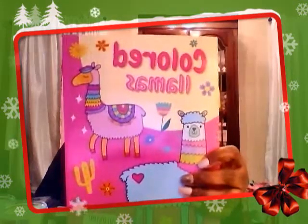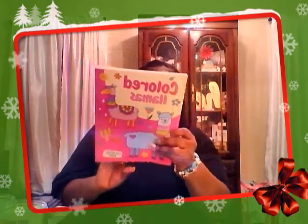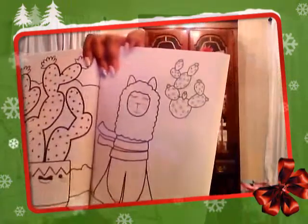And then the little girly in me saw these coloring books and I just went crazy. This one is called Colored Llamas. And yes, I did get this one for me. And this is by Vision Street there at the bottom. And let me just show you some of the pages. All right. Some fun little stuff to do.